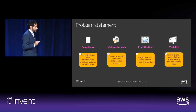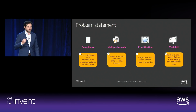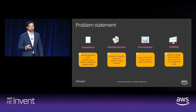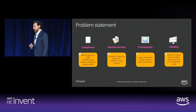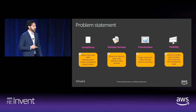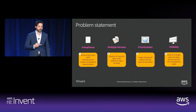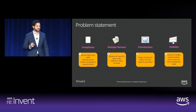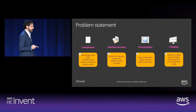Thirdly, we have customers that have only a few different security alerts that they have to deal with a day. We have customers that are dealing with tens of thousands of security alerts per day. Obviously, as you get to those higher numbers, it's much more than what a human can process. So you need tools to better prioritize those and really understand what are the most important security and compliance issues that you need to address. And then lastly, customers want that coveted single pane of glass for security and compliance issues. They want one place they can go to each day to better understand their security and compliance state.